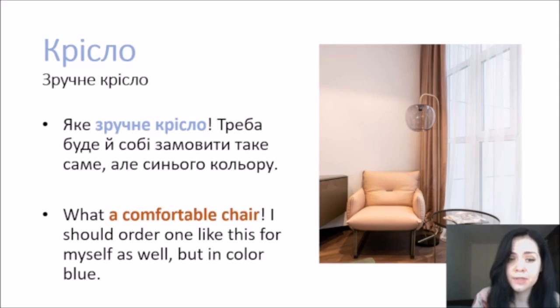What a comfortable chair. Яке зручне крісло. I should order one like this for myself as well, but in color blue. Але синього кольору. Синій колір means color blue. So yeah. Зручне крісло. Comfortable chair. And chair itself means крісло.